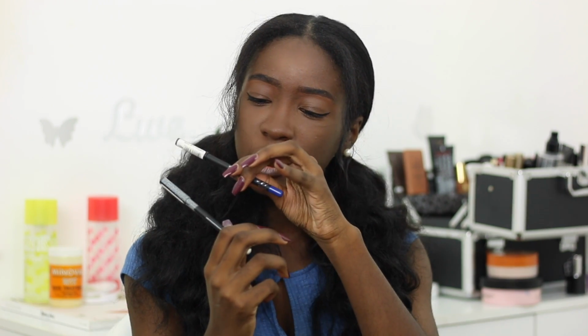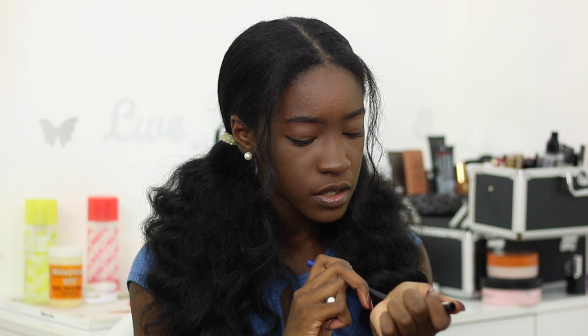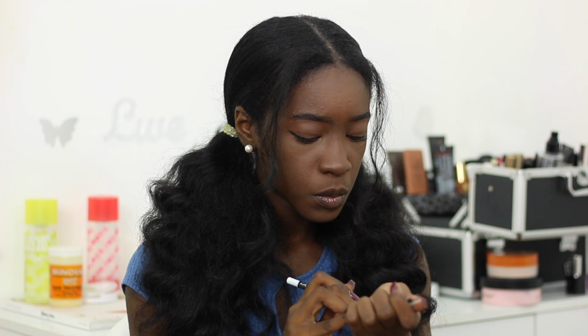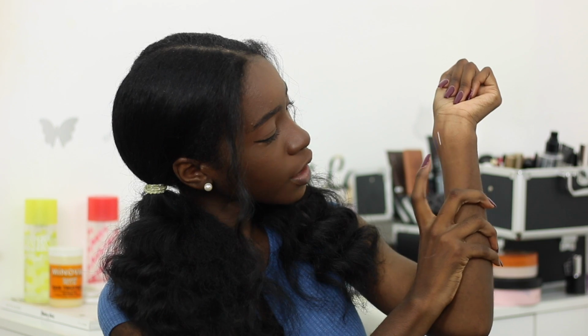We'll see. We'll work. So the next two things that I got are these LA Girl eyeliners. One is in Spectra Blue and the other is just white. Let's see how those two colors look. Okay. And white. So for $1 eyeliners, I would say that they came out pretty pigmented, and I can't wait to actually use other color eyeliners.